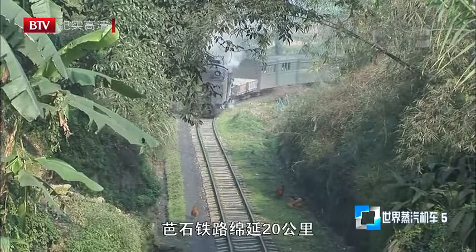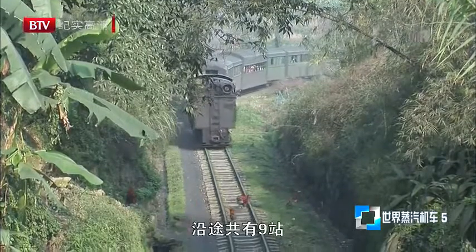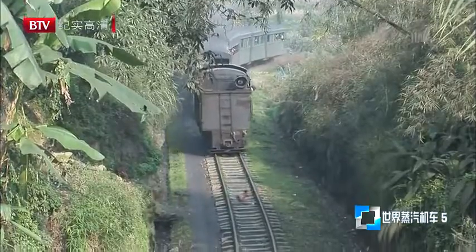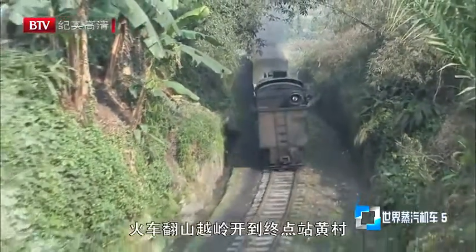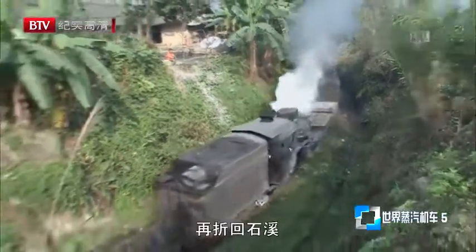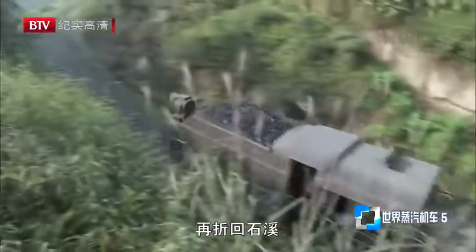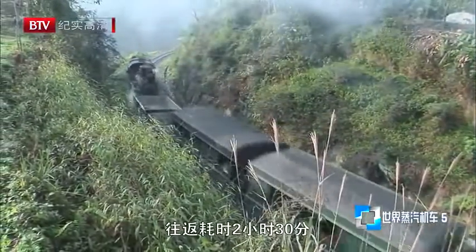The Bashu Railroad stretches across 20 kilometers and has 9 stations along the way. After winding through the mountainous pass, the last stop is Huanchuan Station. Then the train returns to Shishu Station. A round trip takes 2 hours and 30 minutes.